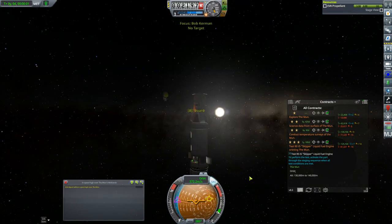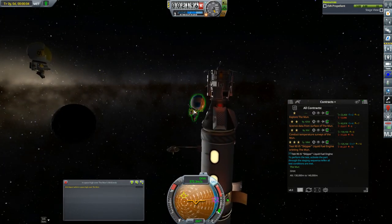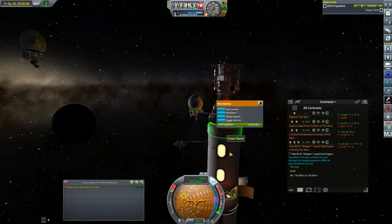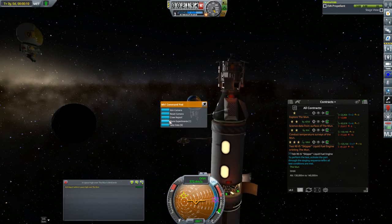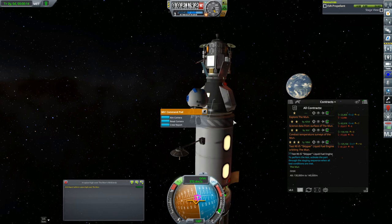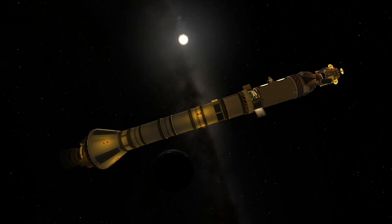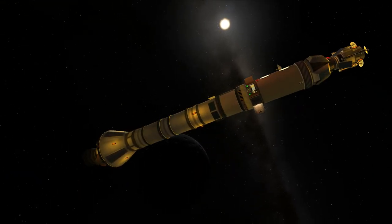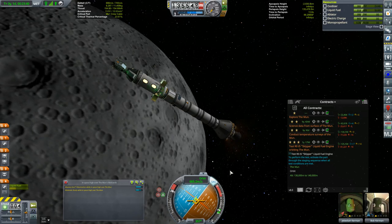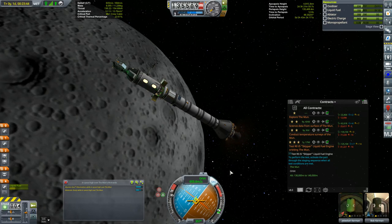EVA. And of course, we can do an EVA report. Get on there. EVA report. 14.4 science, we'll hang on to that. We'll transmit it later. And of course, Bob's going to have to go around and collect whatever science he can and reset all the equipment. But once that was all taken care of, the next step was to get down and get our capture. We are still in high space here, so there is no new science to collect.